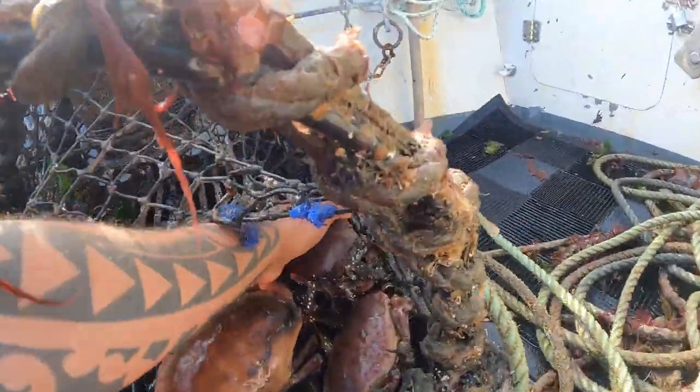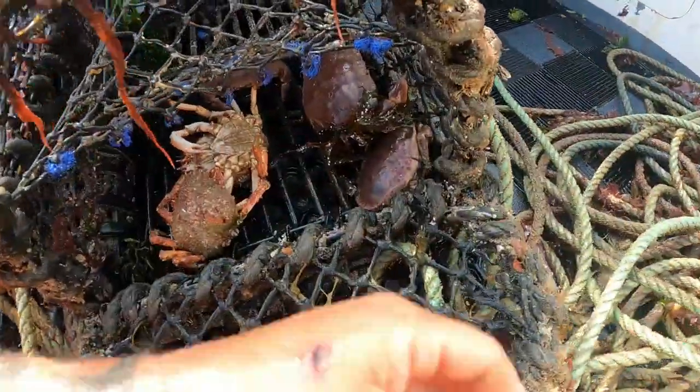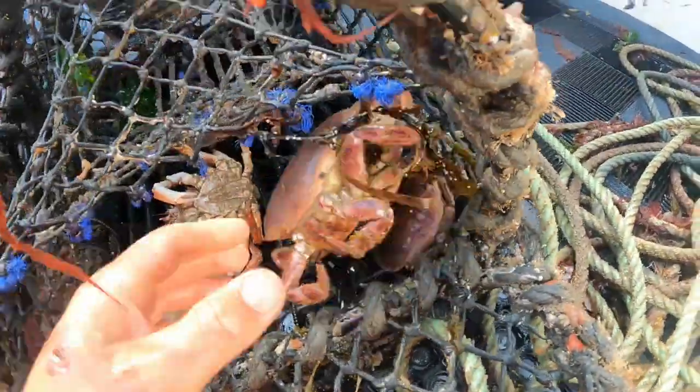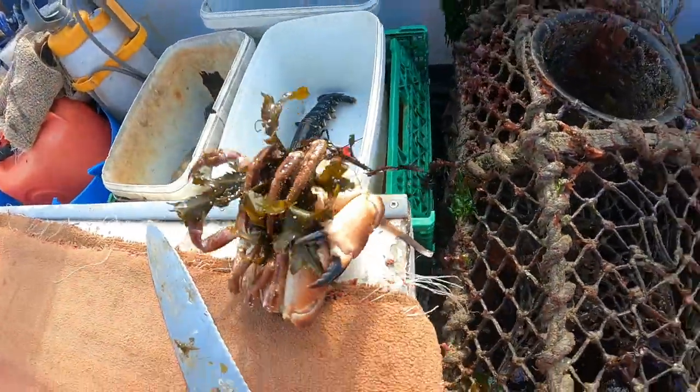Third pot, we've got some shankers. These are probably a couple of keepers. Not bad size, not so massive, but that's probably sized. We're going to sort these out, guys, and go to the next.